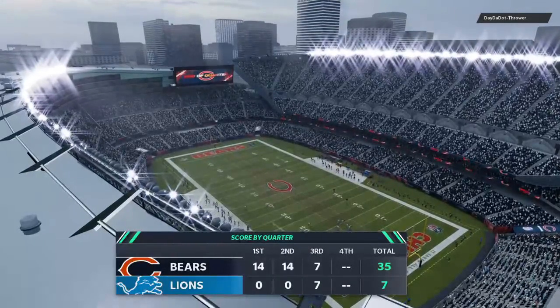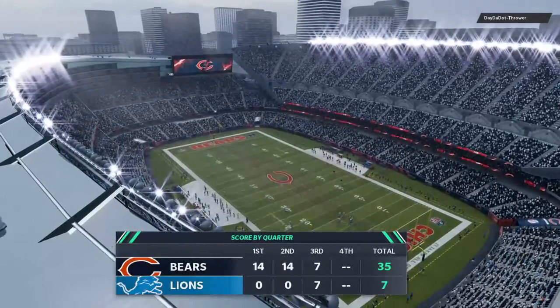We've played 3 quarters. This is the National Football League on EA Sports.